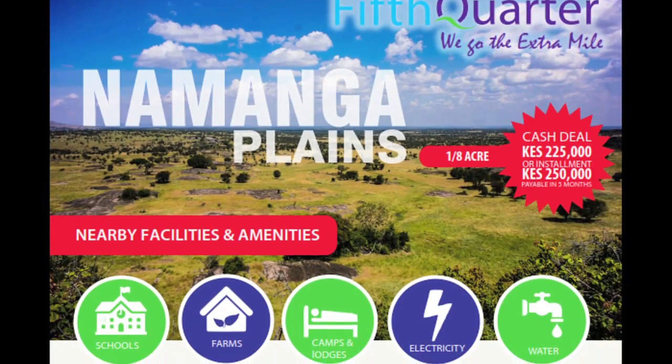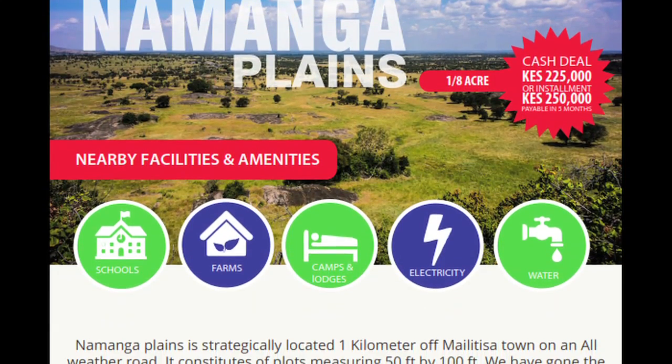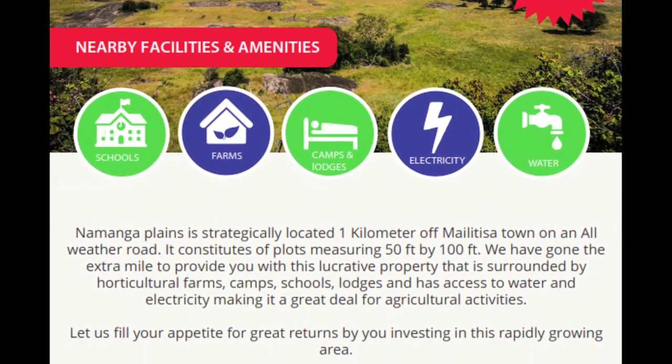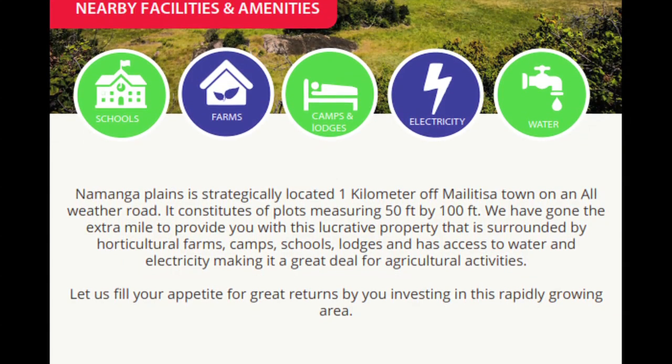Namanga Plains by Fifth Quarter. Namanga Plains is a plot scheme strategically located 1 kilometer from Meliatisa town on an all-weather road 150 kilometers from Nairobi, with expansive scenic views of Oldoinyo or Rock Mountain. The newly redone Namanga border is a 3-minute drive from our land.